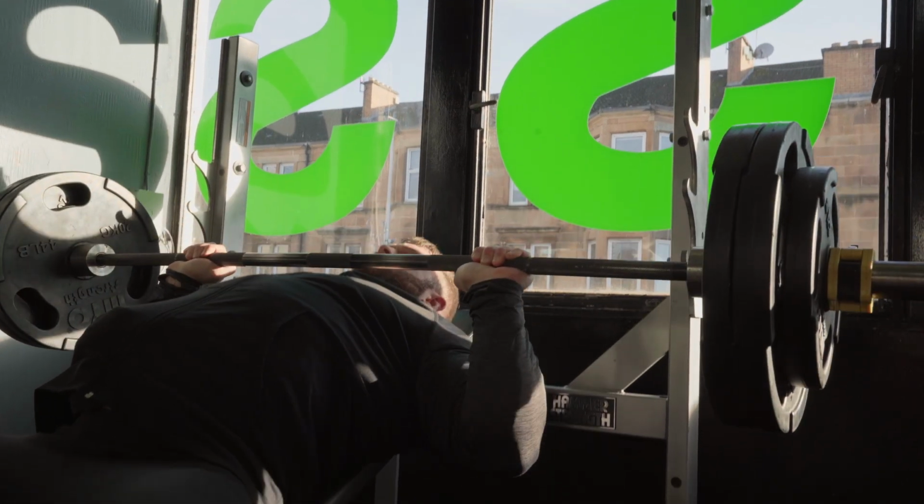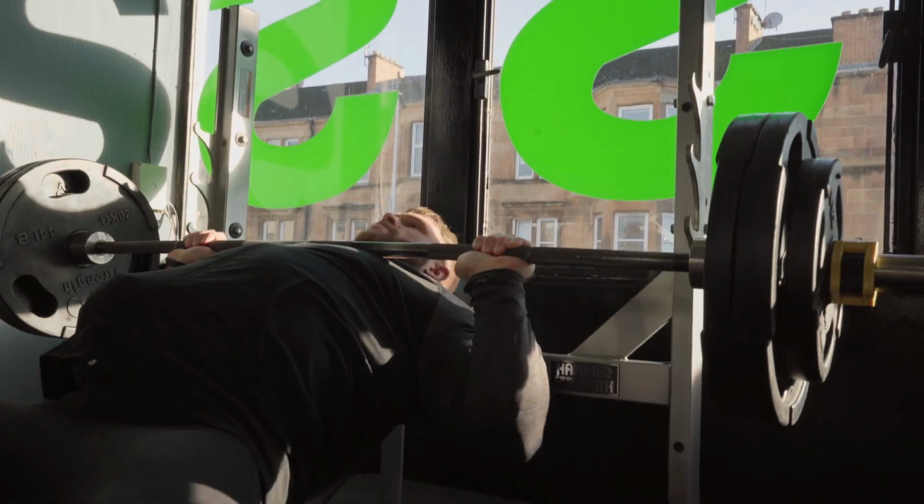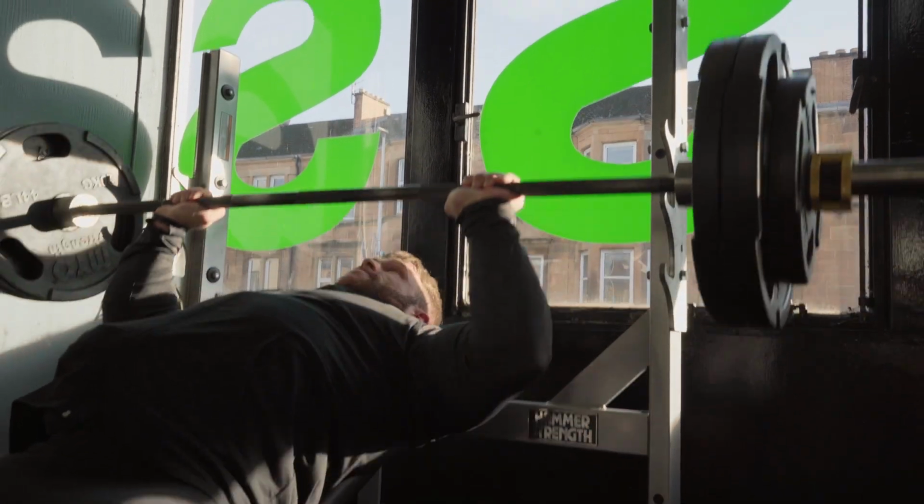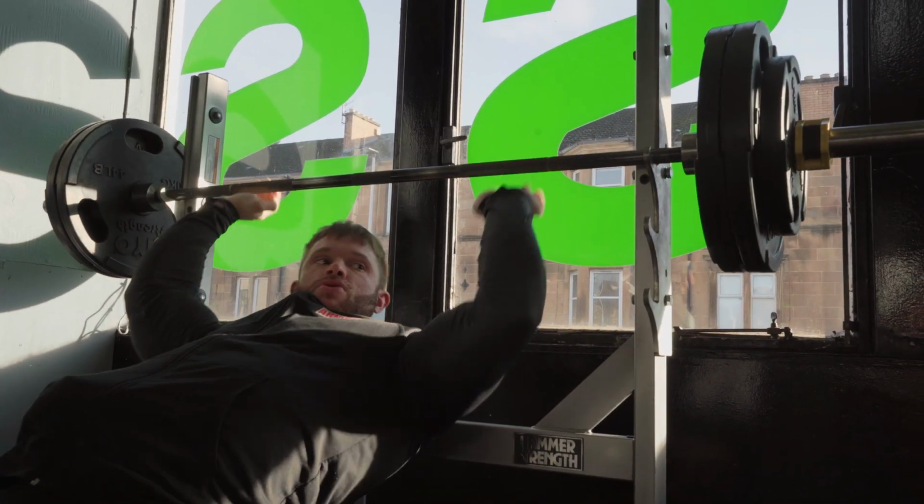The setup we've got here is 1 working set, 6 to 10 reps, or 6 to 12 reps. And then we're going to do a cluster set for the second set. So 4 sets of 4 with 15 second rest. Very similar to the setups we've done in the past. So yeah, it's going to be a good one. We've filmed incline dumbbell press before, when I did the 80s for 6 reps, quite a while ago now. That's probably about a year ago.